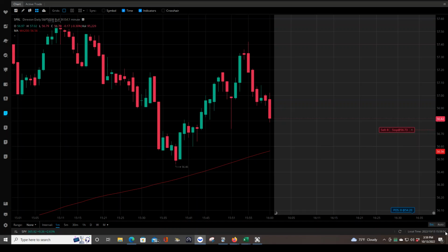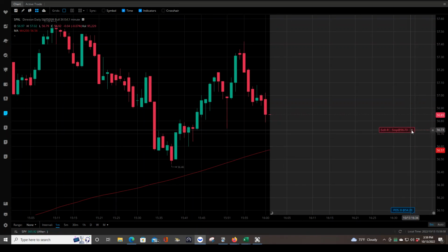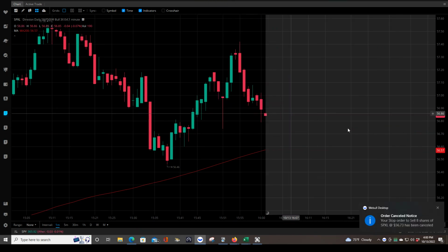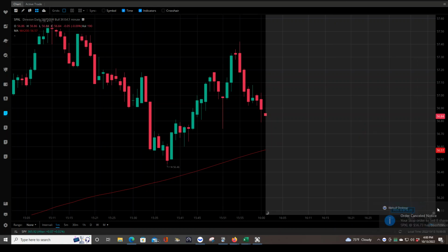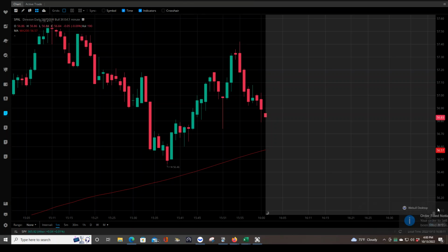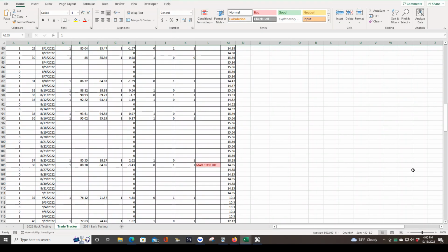I'm looking at the clock down here, 5 seconds now, and what I do is I just close this order. Yeah, we got to get out, so I'm going to close this order and then get out with my hotkeys. $56.83 is where we got filled, so we actually got filled a little higher than where our stop was, $56.73, so we got 10 more cents per share. And that's nice. We'll enter that into the spreadsheet right now and look at the results so far.